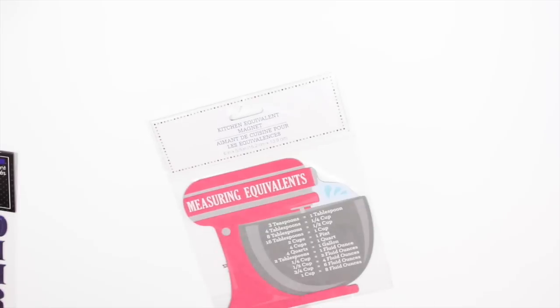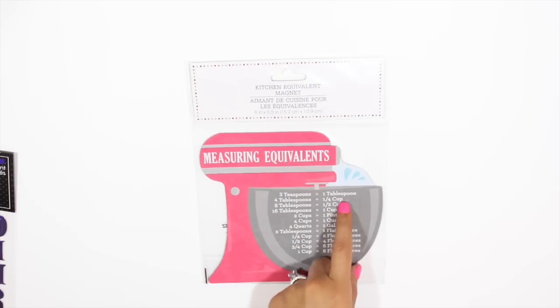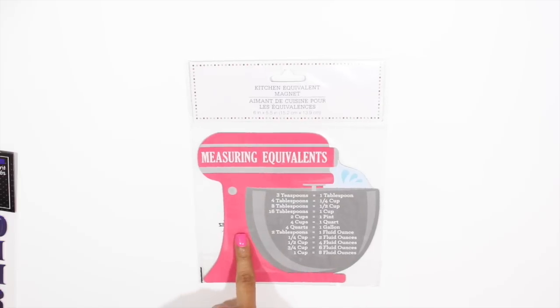Also, this was like near the checkout. It's a magnet and I just love how super cute it is. And it just gives you the measuring equivalents right here. 3 teaspoons equals 1 tablespoon. So I just thought this was really cute to put on the fridge.